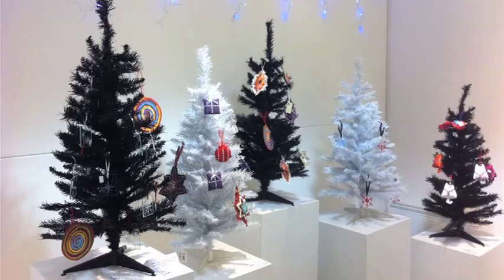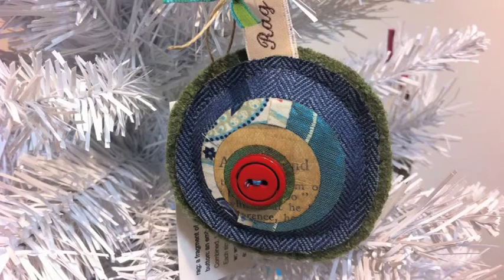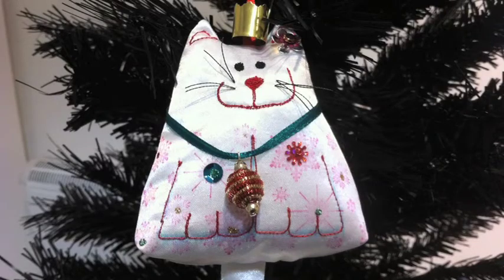Okay, so each year we invite different makers to make Christmas decorations basically, and the idea about the Christmas trees comes from, I think, Norwegian. They've always had the tradition of having lots of different Christmas trees and beautiful handmade ornaments on these Christmas trees, so that's where we've got this idea from.